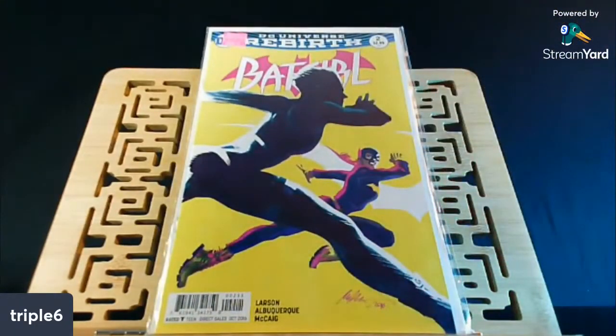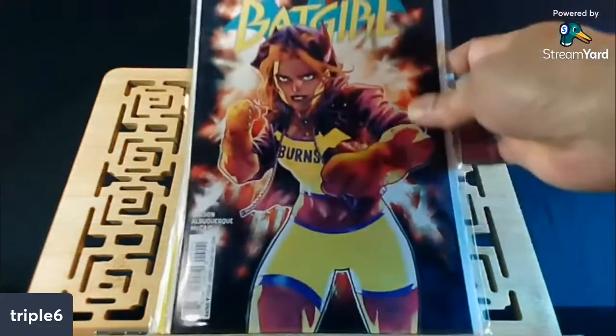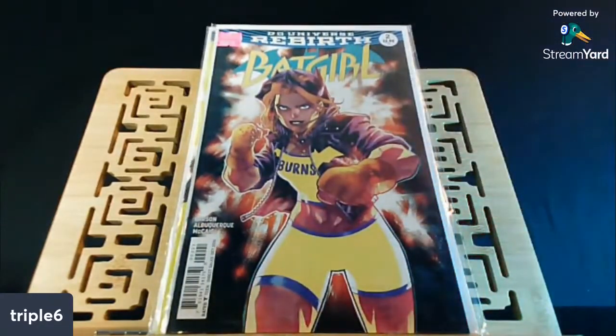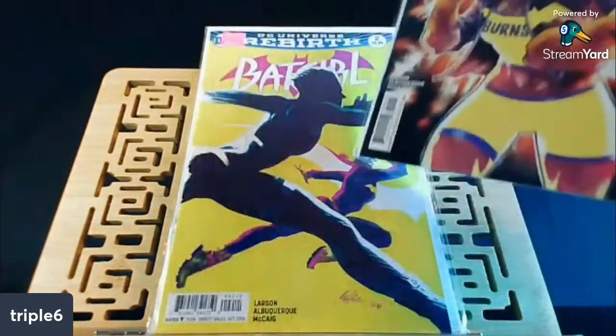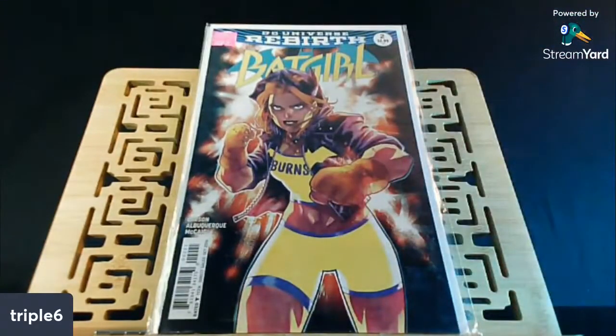This is that DC Universe Rebirth Batgirl number 2. I think this one right here is a Francis Manapul cover. This one might be as well, but I know this is. I think this is cover A, cover B. Anyway, that's a dope cover.